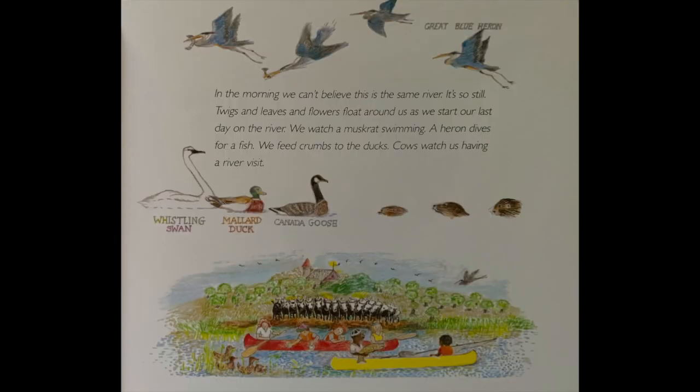In the morning, we can't believe this is the same river. It's so still. Twigs and leaves and flowers float around us as we start our last day on the river. We watch a muskrat swimming. A heron dives for fish. We feed crumbs to the ducks. Cows watch us having a river visit.